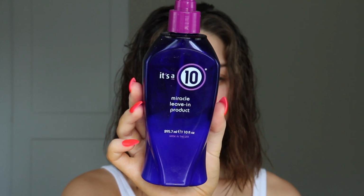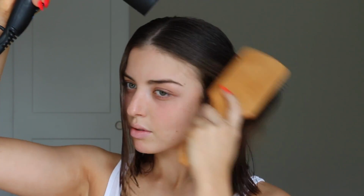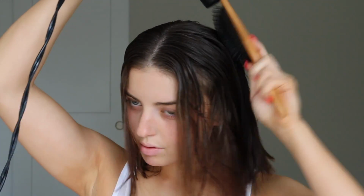Alright, so I am freshly out of the shower and we're gonna jump straight into doing hair first just because I like to have that done. I am going to spray some It's a 10 Leave-In Miracle hair product. This detangles, it protects your hair, and it makes my hair really soft. So I just like to apply that and brush it out until it's nice and dry. And then I'm going to pin my hair back once it's nice and dry and straighten it right after I'm done doing my makeup.